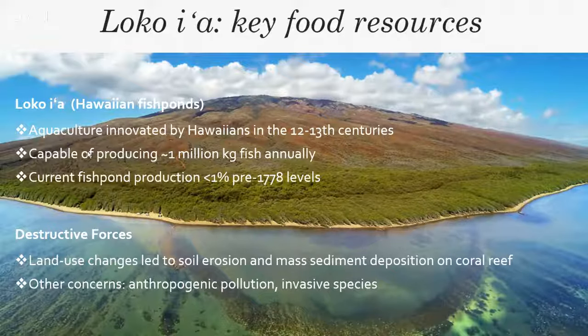Without any competition, they ended up spreading along the coastline, and they took root in many fish ponds and their structures in the wall. In this picture, you can see this is a fish pond on Molokai. You can see the wall over here has been damaged. There's no mangroves on this fish pond, but it's just an example of the state of a lot of fish ponds today.